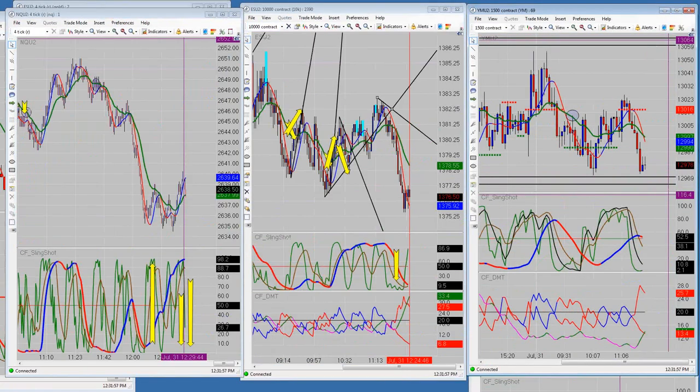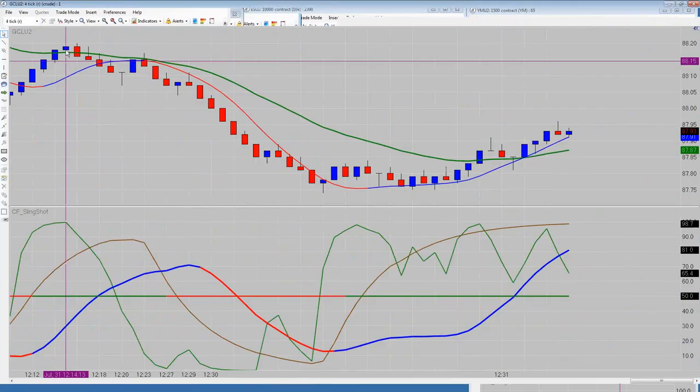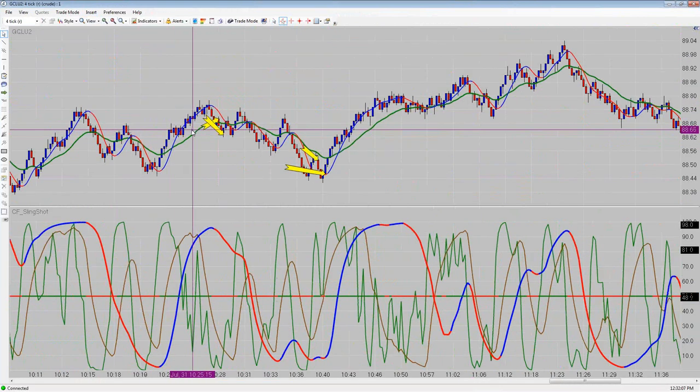All right. Let me jump over here on the crude oil. We didn't take any trades on the crude this morning, but I outlined a few of them. Well, actually, we did take 2 trades. Is this morning?